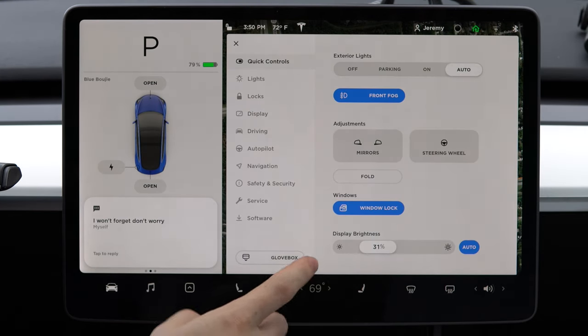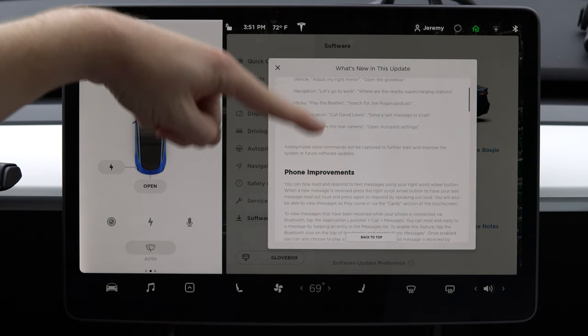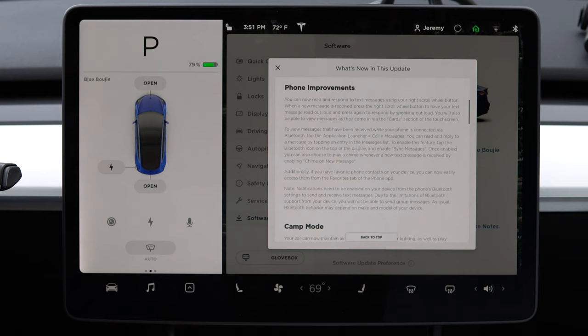So that's pretty cool. It will actually be fun to play with this in the real world, not just talking to myself. So I'll see what comes up. I do actually talk to a lot of group messages. And I did notice if you go in the release notes, it does mention that due to limitations of Bluetooth support from your device, you will not be able to send group messages. So I talk to a lot of people on group messages, but it sucks that that's not there.